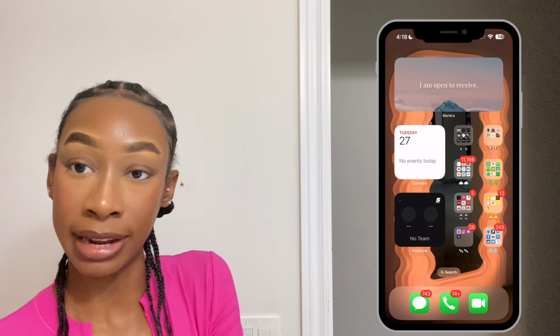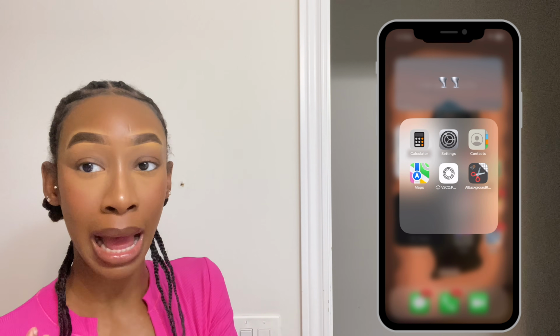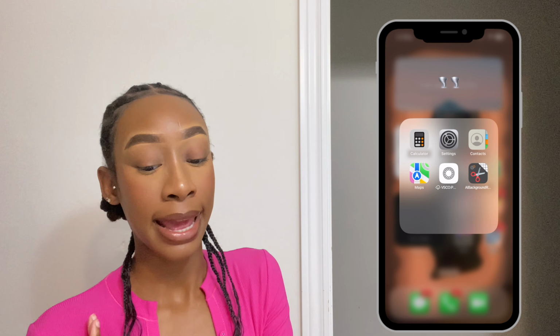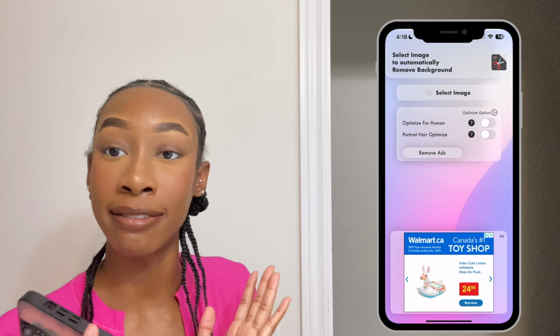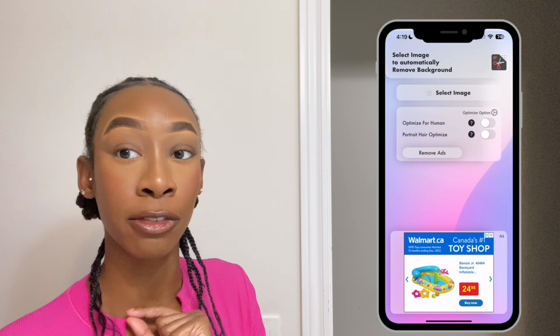The gray folder, I have calculator, settings, contacts, Apple Maps. I cannot use Google Maps. I have Visco, which I don't use anymore, and I have this app, which I mentioned in my previous videos as well. It is a background removing app, so if you have any pictures that you want to convert into PNG, it's also really convenient for your thumbnails.